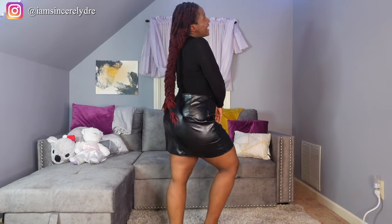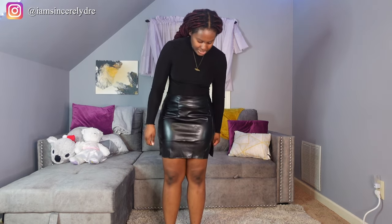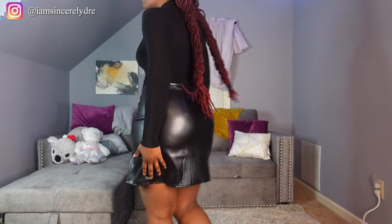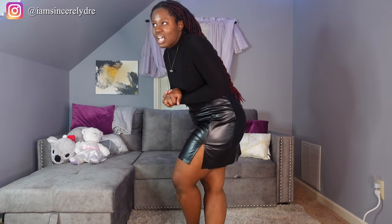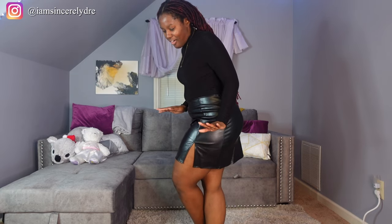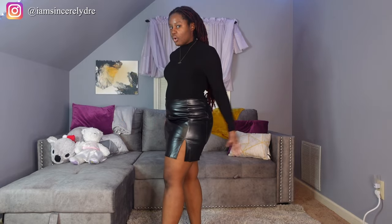But this fits. Now I will say this is an extra large. Like I said, I got things that were a little bigger, and I think an extra large did actually work really well for this. If I got a large, it would have been a little more tight. This is not short in the back. Let me show y'all. It's a very acceptable length. I honestly do feel like I could wear this to work. I probably wouldn't, because on event days I really like to help as much as I can, and I feel like skirts can constrict you from doing stuff. But depending on what we're doing at work, it could be a cute vibe.